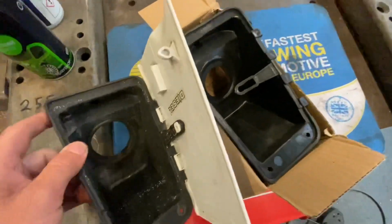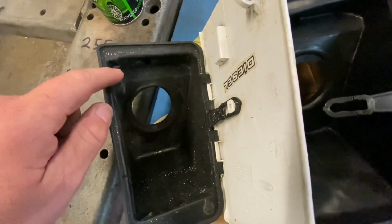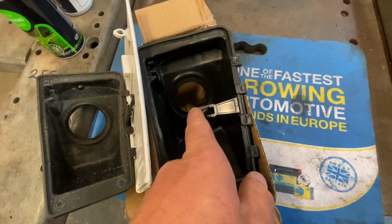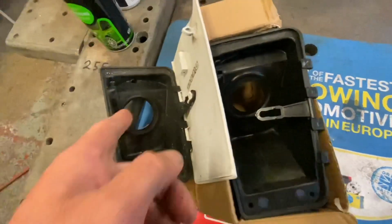I'll show you what I mean. So if we put them side by side, you can see the clips are snapped out. And these are quite common to snap on these. I was just about to say, that hole in the middle there looks a lot smaller. But of course, that rubber seal in there is nowhere near as worn as that one.